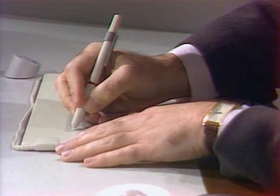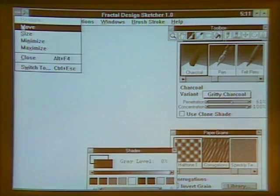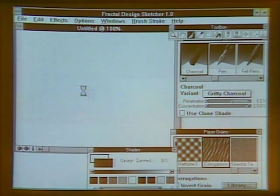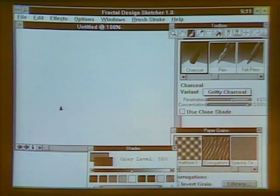And I'm going to be demonstrating a product called Fractal Design Sketcher. I'm going to open something. Well, I can't really see what I'm doing here. Let's go. There you go. New, okay. And I'm going to be opening a new piece of art. Now, as you will quickly notice, I am not an artist, but I can still do some things that are pretty neat with this. But you do play one on television.